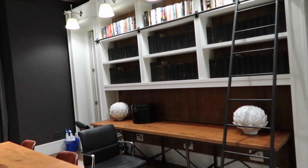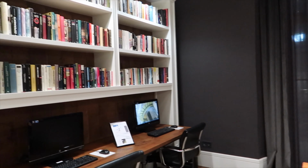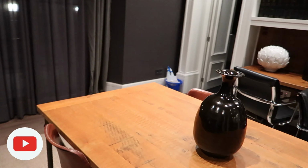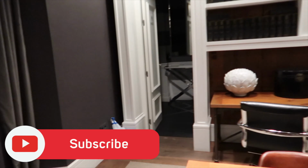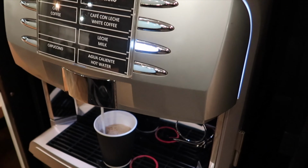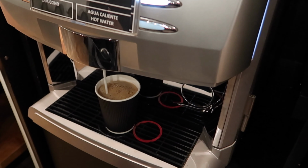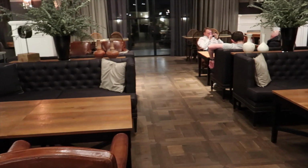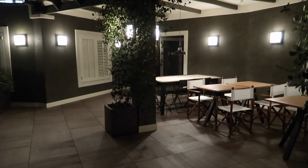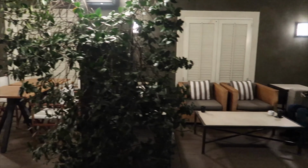Library Media Center of the hotel. It's very nice. There's bathrooms. Not really many people out here, which is great. It's really nice and chill. I'm chilling over here on the couch.